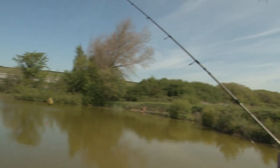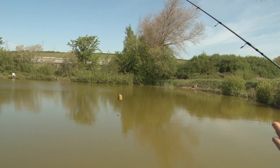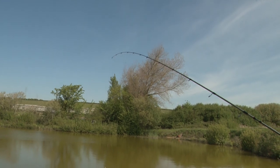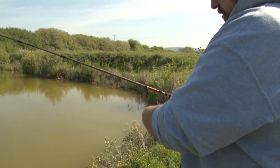A lot of people actually squeeze their hook bait onto the method feeder as well, but I like to keep it out of the method feeder, because then a lot of the small fish will be occupied hitting that method feeder, and my bait's just going to be out there away from all the little fish, and hopefully a bigger tench will rock up and want to.